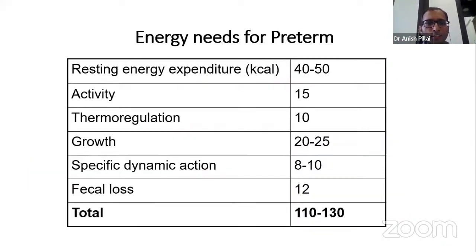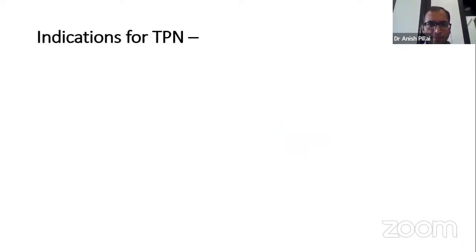So the energy needs of preterms, this is quite standard. There is a basic energy requirement for the metabolism, some more energy for activity, thermoregulation, growth. If the baby is on enteral feeds, then there are two more things: specific dynamic action for breaking down the food products, and the fecal losses. So on an average, the energy need for a preterm baby is 110 to 130 if the baby is on enteral feed, and around 85 to 100 if there is parenteral nutrition.